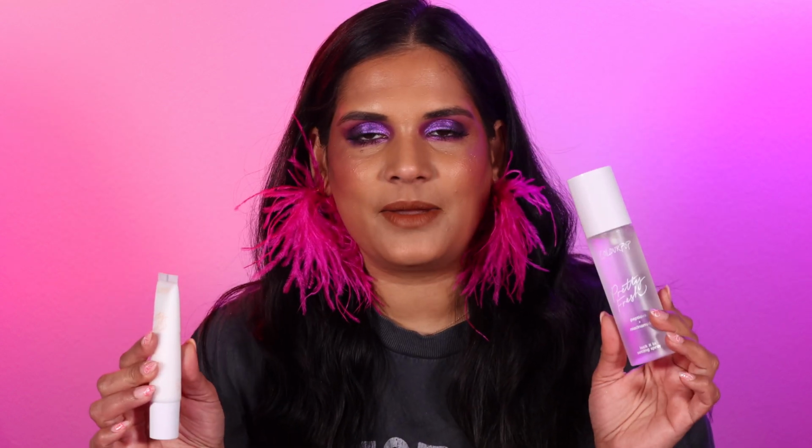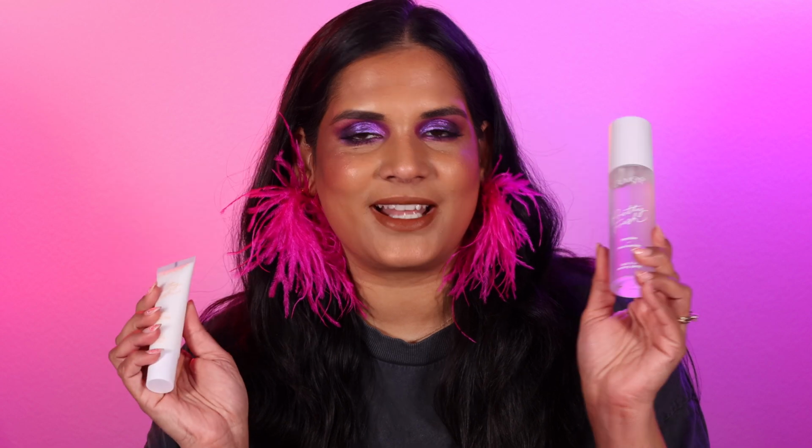I feel like it's okay, but I definitely have other primers I prefer, or I would just rather use a really good moisturizer. I am more impressed by the setting spray that they came out with because these came out at the same time, I believe, and ColourPop did send me this too, just so you guys know, and I have been really enjoying this one. I usually use the Urban Decay All Nighter, the hyaluronic acid one. Really like this one, but I'm happy to have something new to test out, so that's the one that I've been reaching for a ton, and I just wanted to mention it to you guys.